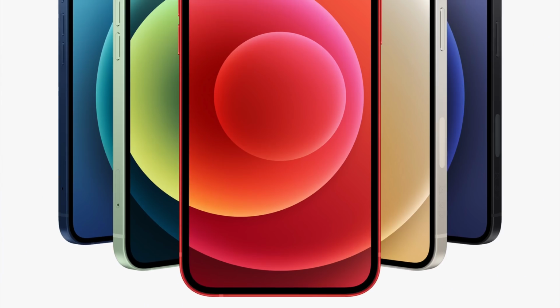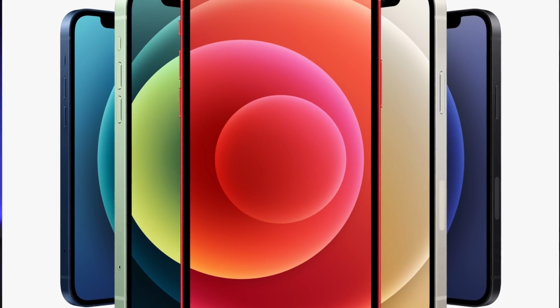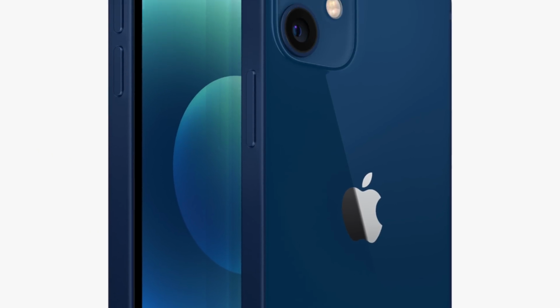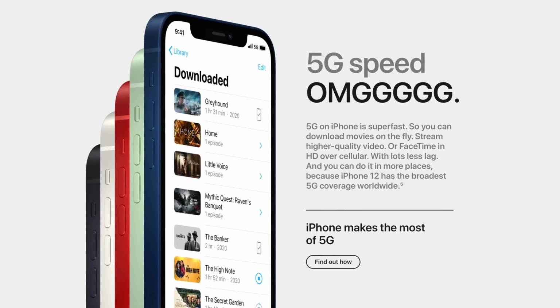Greg here, and the long fateful day has finally dawned upon us because Apple just announced the new iPhone 12, iPhone 12 mini, iPhone 12 Pro, and iPhone 12 Pro Max. With new colors, new cameras, a new MagSafe magnetic system, 5G capabilities, and much, much more.